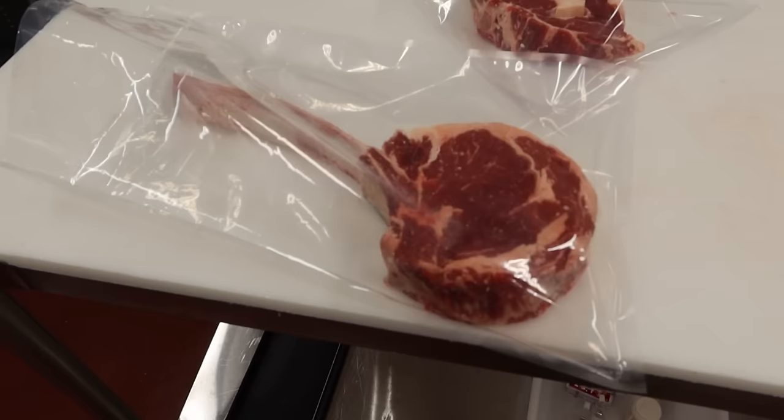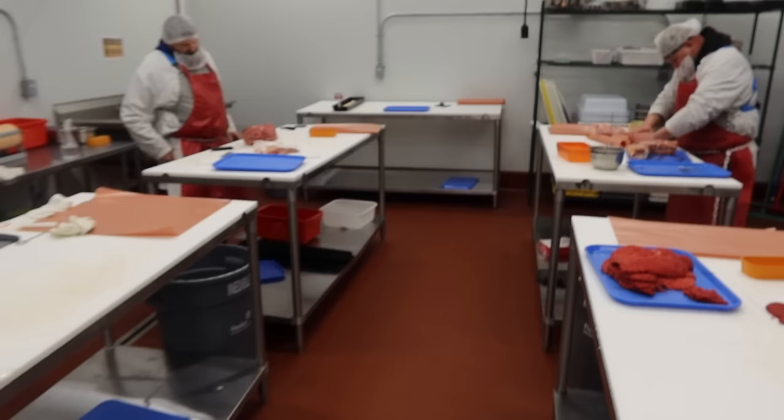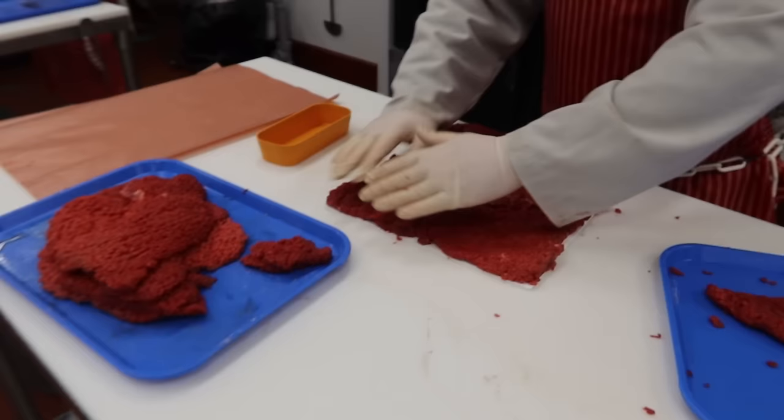All right, I just popped into, what do you guys call this room? Merchandising room. And they're prepping stuff for the counter. Tomahawks. Everyone's got their own space to work on here. All right, looks like you got some mechanically tenderized meat. What are you building? That's correct. Beef Florentine. Beef which? Florentine. Okay, what's that?